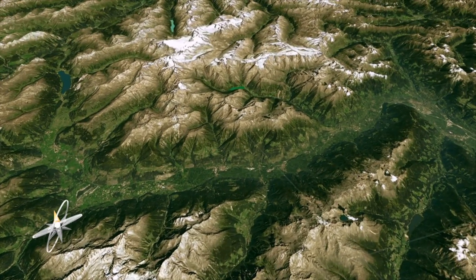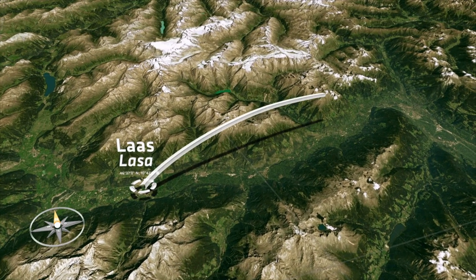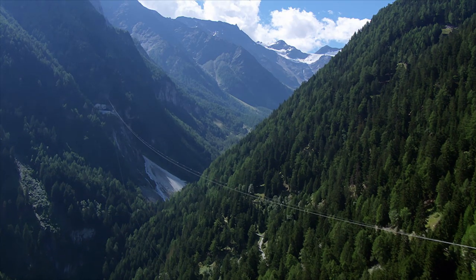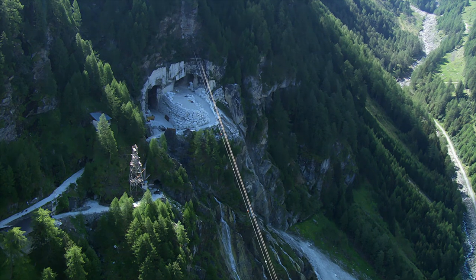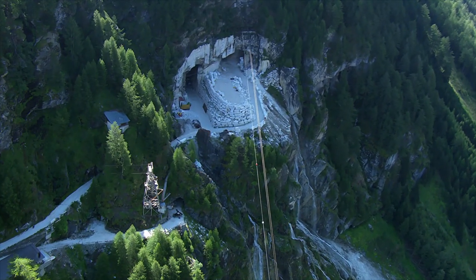On the way to Tirolo, the journey leads over the snow-capped peaks and glaciers. Lars is known for its white marble. This quarry is one of the few where marble is cut out of the mountain. The individual blocks weigh up to 8,000 tons.